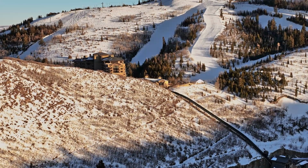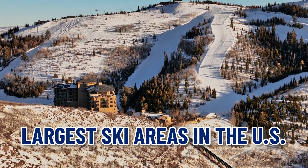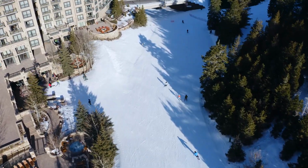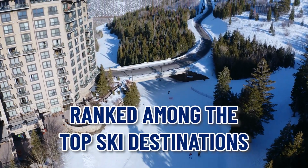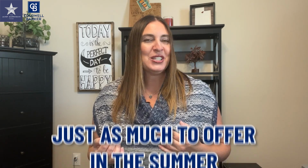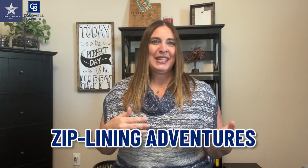In fact, it's home to Park City Mountain Resort, one of the largest ski areas in the United States, and the famous Deer Valley Resort, which is constantly ranked among the top skiing destinations. But it's not just a winter wonderland. Park City has just as much to offer in the summer months with hikes, mountain biking, and zip lining adventures.